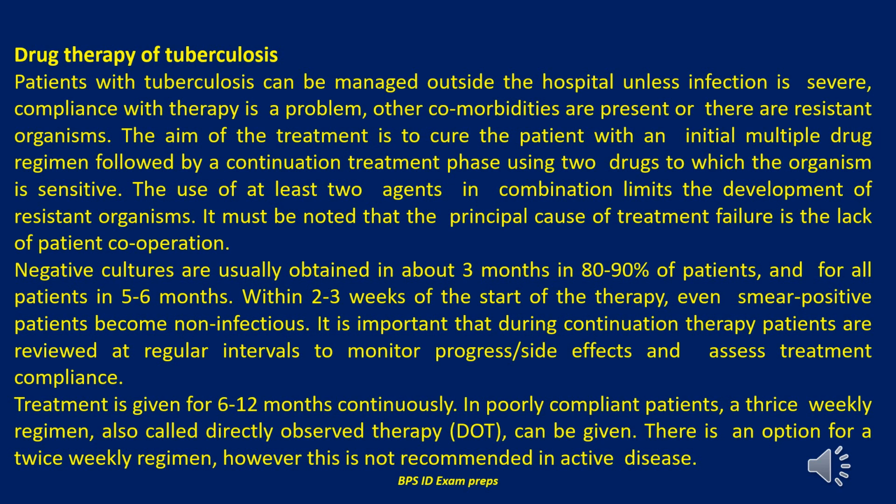It must be noted that the principal cause of treatment failure is the lack of patient cooperation. Negative cultures are usually obtained in about 3 months in 80 to 90% of patients, and for all patients in 5 to 6 months. Within 2 to 3 weeks of the start of the therapy, even smear-positive patients become non-infectious. It is important that during continuation therapy patients are reviewed at regular intervals to monitor progress or side effects and assess treatment compliance. Treatment is given for 6 to 12 months continuously.